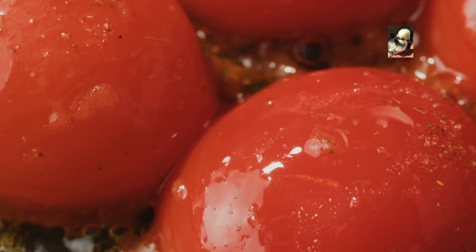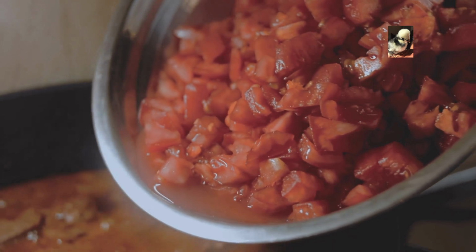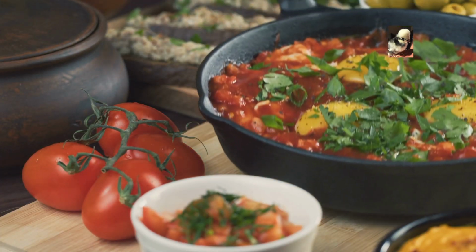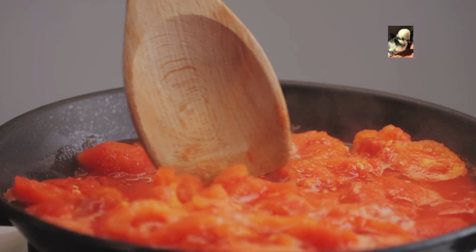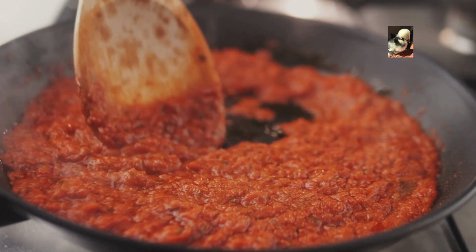Now for the heart of the dish, tomatoes. You can use 6 ripe ones chopped, or take a shortcut with a big can of diced tomatoes. I pour them in, sprinkle salt and pepper, and let this simmer for 10 to 15 minutes. Stir every now and then. The sauce thickens and the color turns a deep, gorgeous red.